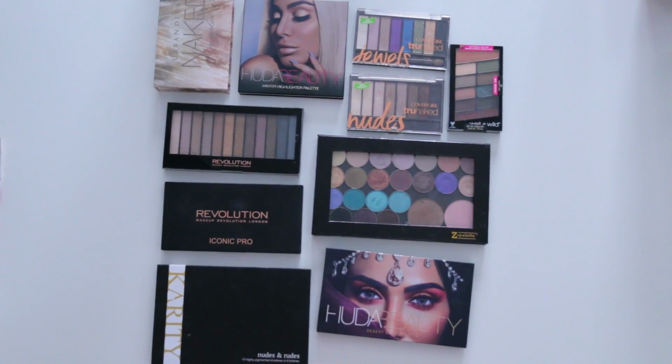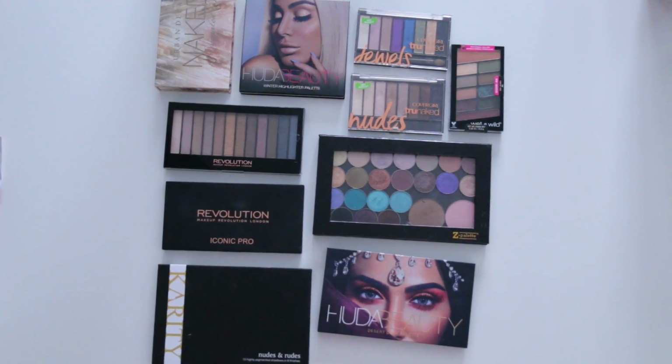This is exciting. We're working in baby steps here, people. All right, palette pile number 8. Oh, we're getting into some more Huda Beauty stuff, and we got some CoverGirl, lots of stuff in here. Okay, so I think I'll start with the Z palette.